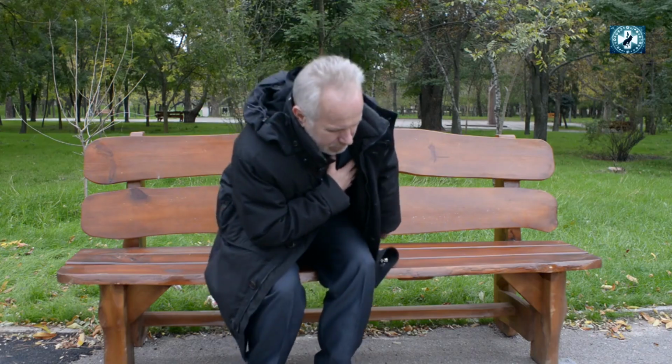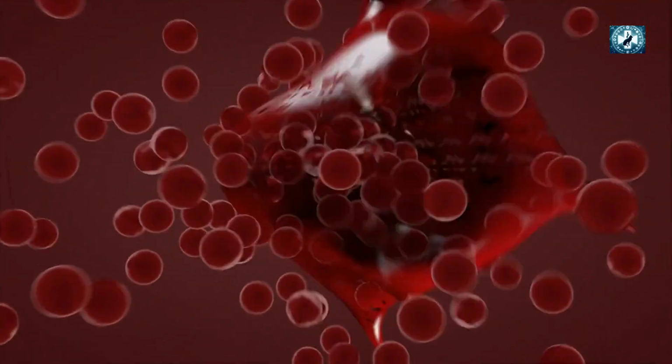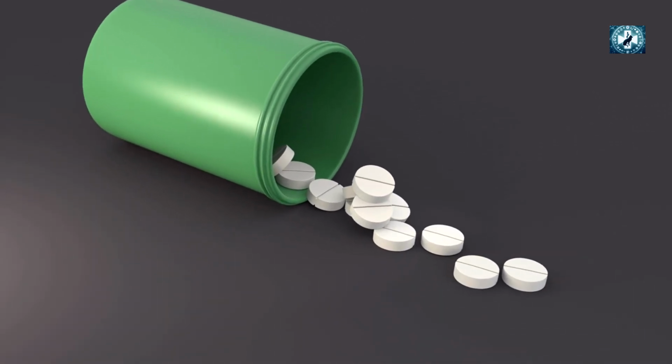Heart attack and stroke prevention. Perhaps one of its most significant uses is in the prevention of heart attacks and strokes. Aspirin helps by preventing blood clots, which can block blood flow to the heart or brain. Doctors often recommend low-dose aspirin for individuals at high risk of these conditions.